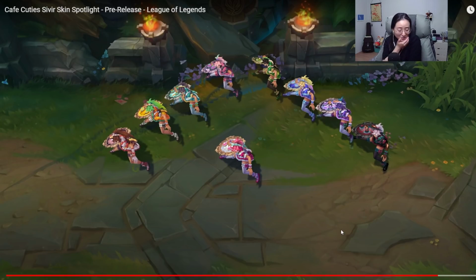So, Cafe Cuties Sivir. I would probably put her somewhere on the same level as Vladimir, in my personal opinion. I think Vladimir, Gwen, and Sivir are somewhere together, but Vladimir would take a little bit of a lower stance for me personally, just because I feel like it's not very clear that it's Vladimir. But otherwise, all of those skins actually are very cute. And I think if you are into this kind of stuff, then it's definitely worth looking into.